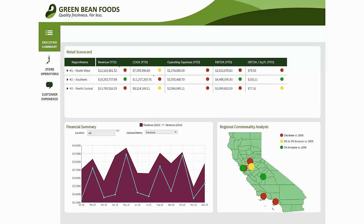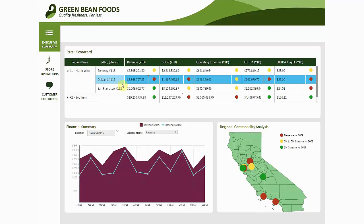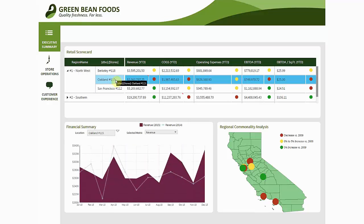This dashboard gives you the metrics at a high level overview, which is the executive summary, detailing the scorecard for different retail locations along with how the different metrics are performing across each of the locations. Here I can see for the Northwest region, revenue is done really bad, and if I expand on it to get a breakdown of different locations within this region, I can see that Oakland has done really bad. Now if I want to get more details on what went wrong here, I'm going to navigate to the store operations dashboard.